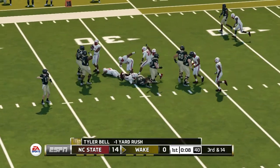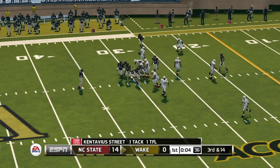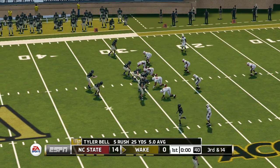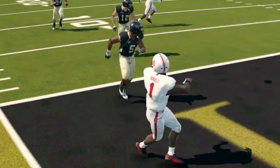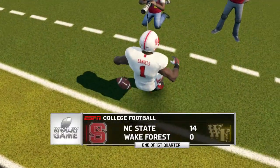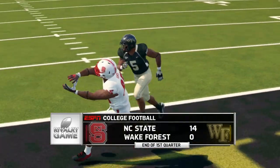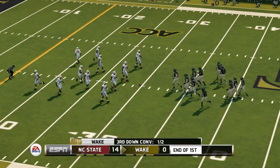They try to run up the middle, but met in the backfield. Nowhere to go for the halfback. That's a loss of 1. That brings us 3rd and 14. We've played 1 quarter. North Carolina stayed in front, 14-0. Welcome back here. We resume action now here in the 2nd quarter.